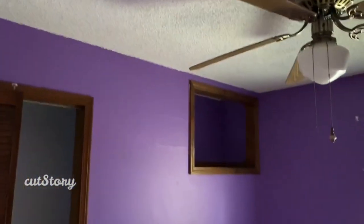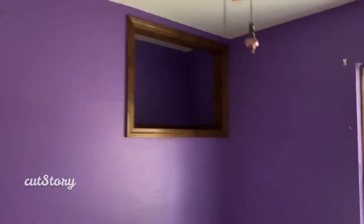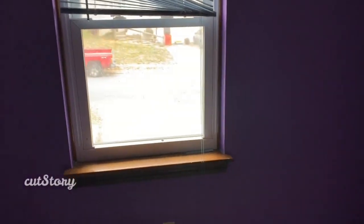Bedroom number 2. It's very blue. Got carpet in it. And bedroom number 3 is the purple room. That's a kind of an inset into the wall there, like a built-in shelf. Again, these are all replacement windows, so they've already been done.